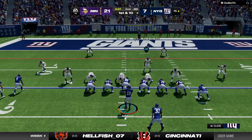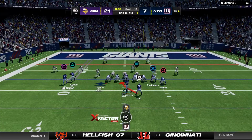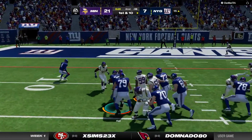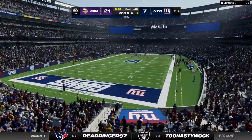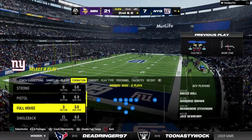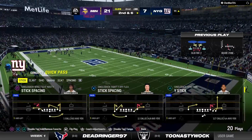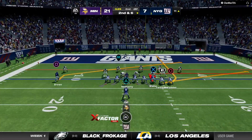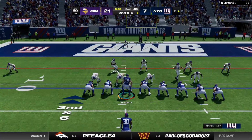Line of scrimmage, the 15. It's 1st and 10. They'll give to Hall. And he's brought down just outside of the 10 at the 11. Now the Giants will use the second of their 3 timeouts as the clock will stop with just under 30 seconds to go in the first half. Second down and 6 now.